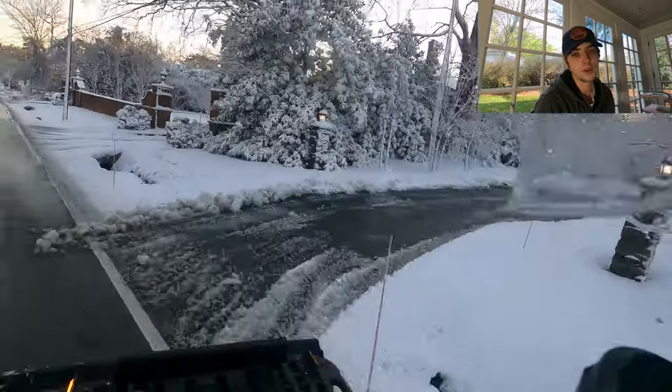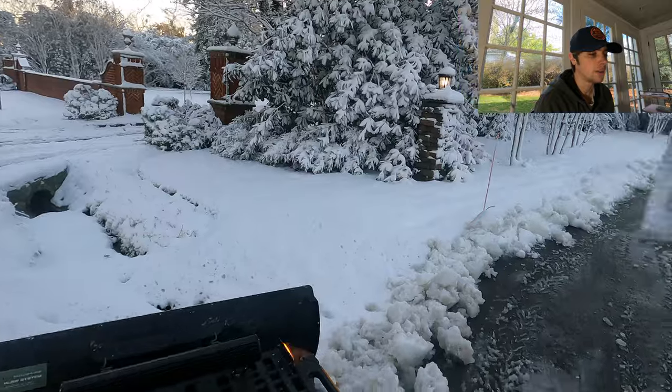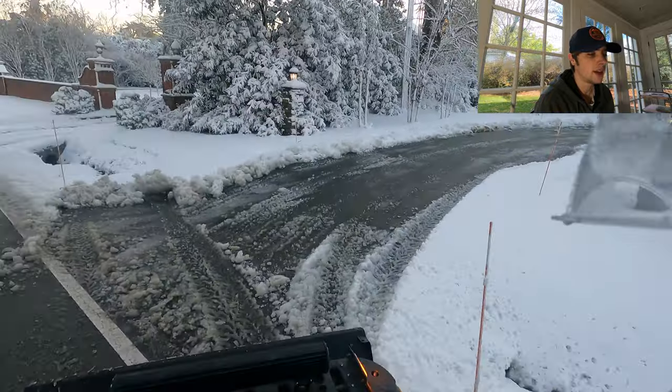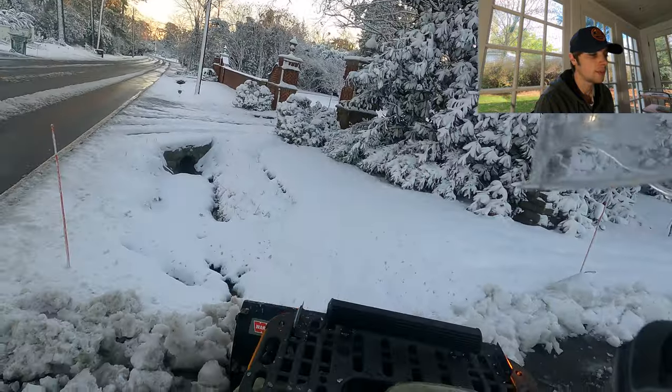One thing I want to do, maybe in the off season, is try to devise a way to angle the plow while I'm still sitting on the machine. I've had a lot of ideas in my head, I just haven't executed any of them yet, so stay tuned for that. I'll probably do a video on it.